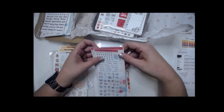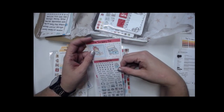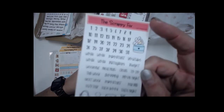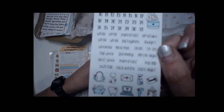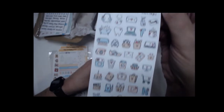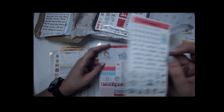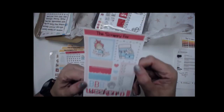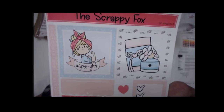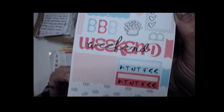What is this one? All right, so this one is Girl Power. It says GP. I had to figure out what GP was. See, more deco, numbers, all the things. Girl Power. I love that, y'all. Is that not stinking adorable?